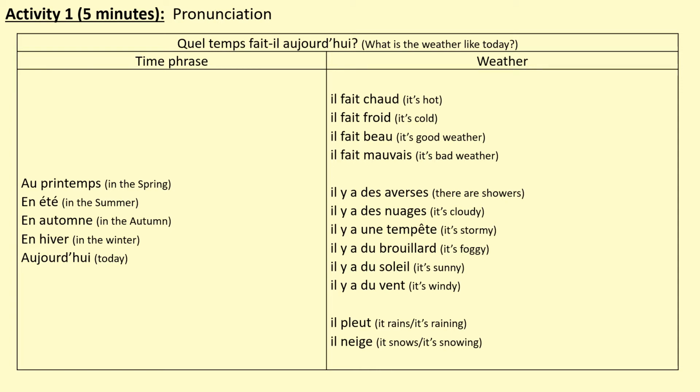Okay, we're moving on now to the weather section. So we've got il fait chaud. Il fait froid. Il fait beau. Il fait mauvais.